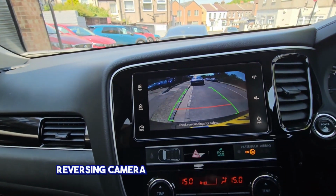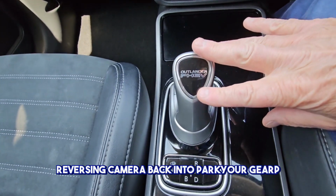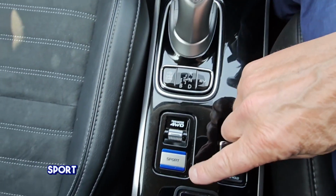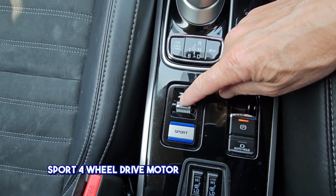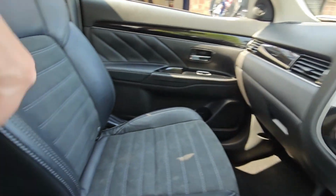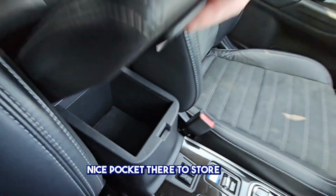Reversing camera, back into park. Obviously this is your gear lever, automatic. This is your different EV modes. Sport, 4-wheel drive motor. Handbrake auto hold. Nice pocket there to store stuff.